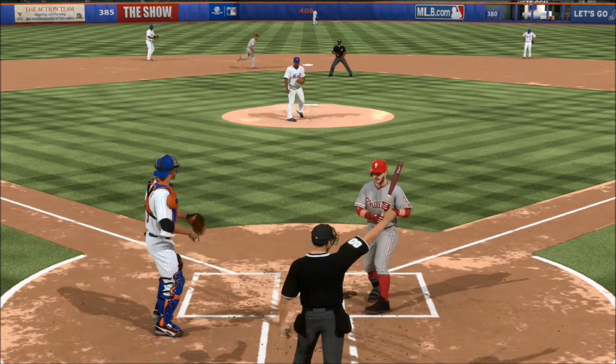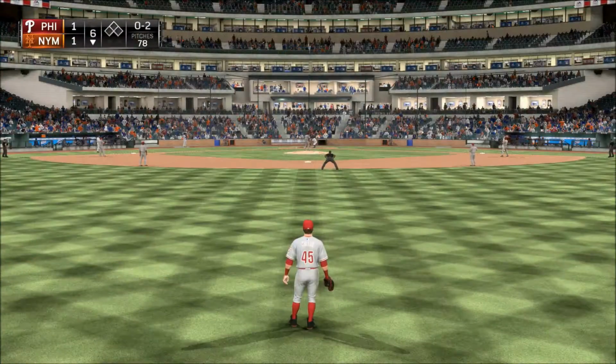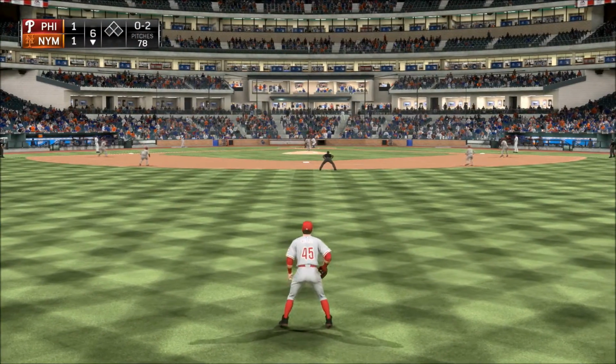And here's ball 4 now on the intentional walk. So that'll set up the double play possibility already here in the ball game. Come on, it's you and him.